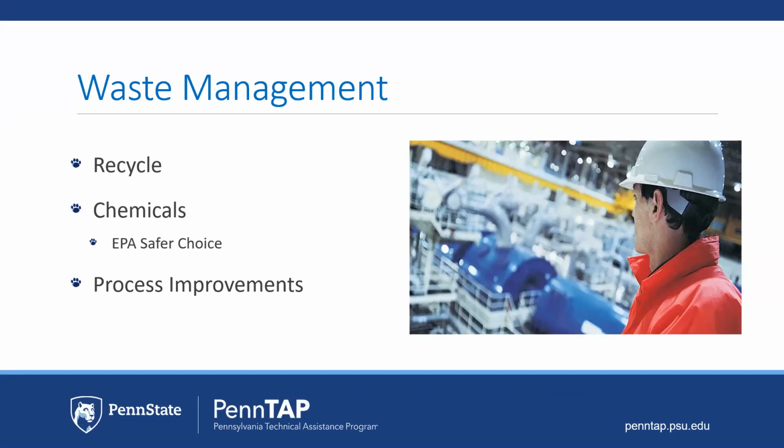Switching from toxic chemicals to safer or green alternatives can also decrease the waste generated at your facility. Several non-toxic cleaners and degreasers are available on the market that will effectively sanitize your equipment. Alternatives to other toxic chemicals that may be in use at your plant, as well as cleaners and degreasers, are available through the EPA's Safer Choice website.